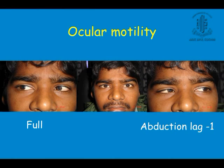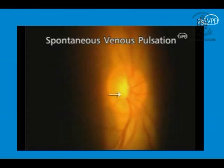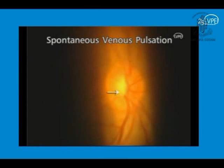And also ocular motility is definitely an important thing. It can be a typical 6th nerve palsy, or it can be just abduction lag like this. And as Nikhil showed, you can also see most of the residents will have a doubt.